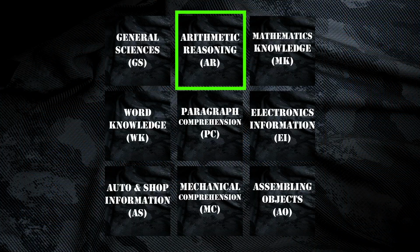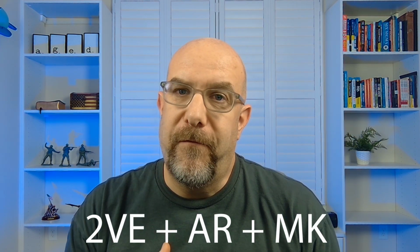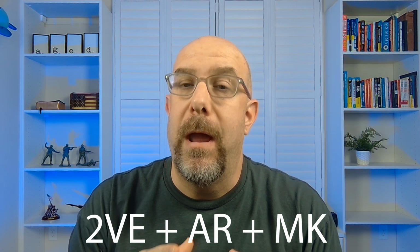So let's talk a little bit about how the scoring works on the ASVAB so we can break this down a little bit more. Of the 9 subtests we just talked about, 4 of them are used for your AFQT score. That's Arithmetic Reasoning, Mathematics Knowledge, Word Knowledge, and Paragraph Comprehension. Those 4 subtests are entered into a formula that we call 2VE plus AR plus MK. In the formula, we replace Word Knowledge and Paragraph Comprehension with VE, which stands for verbal expression.